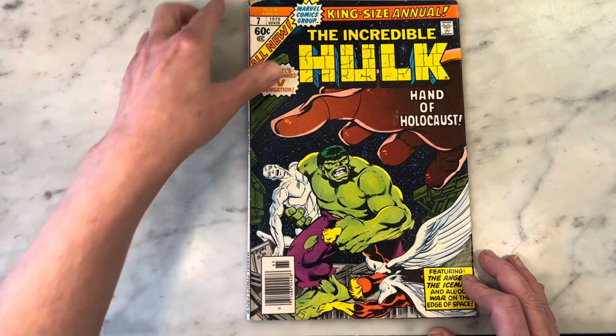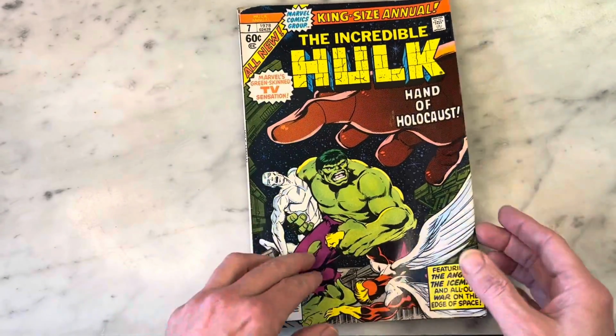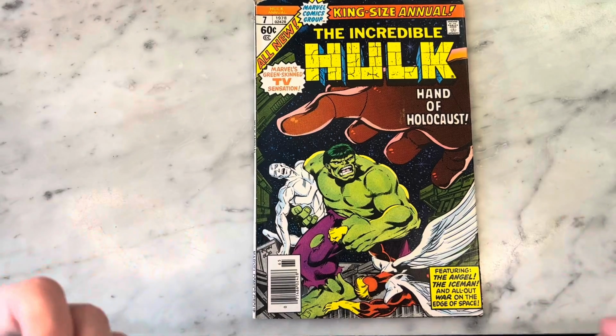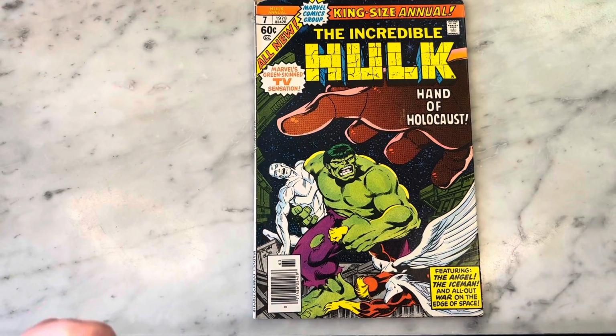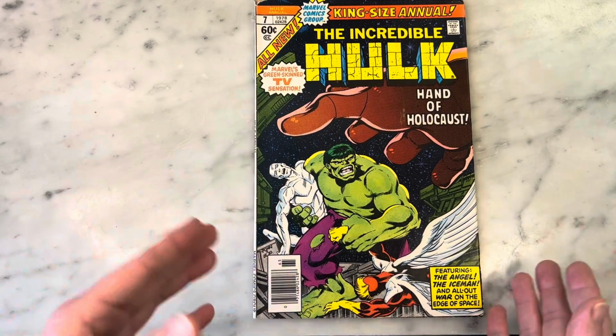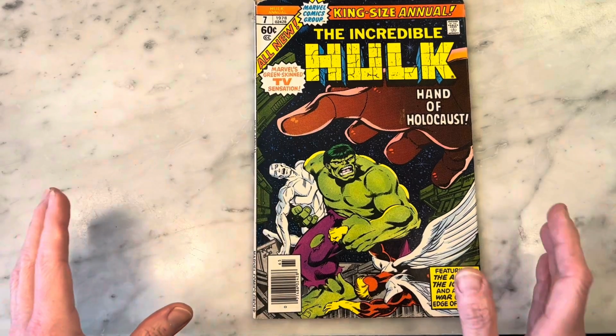So let's dissect. This wasn't my copy. I just got it on eBay. Like I said, I had never owned this before, and I cannot believe it because it is so good for so many reasons. It's the traditional Marvel flavor. It has cameos from around the Marvel universe with Iceman and Angel from the X-Men. It has this great story that I cannot wait to get into.